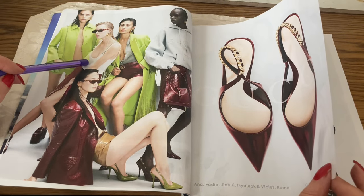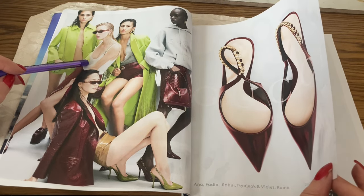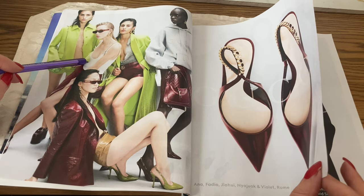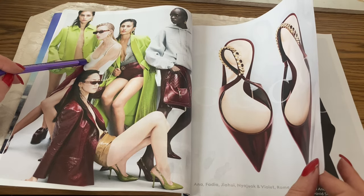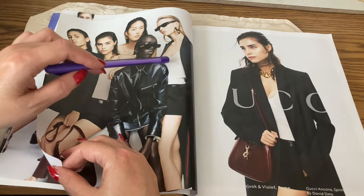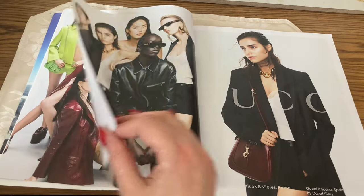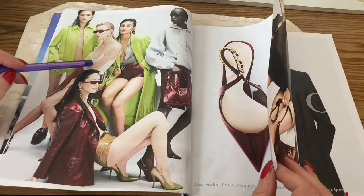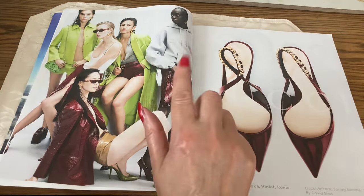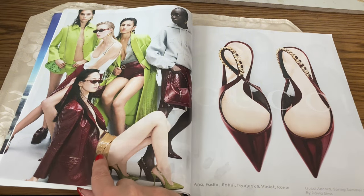These tank tops are silk and cashmere, and they are $1,700. I don't know what they're calling that color. Probably not just white. It's probably cream. But it also comes in a camel color. So like that color.